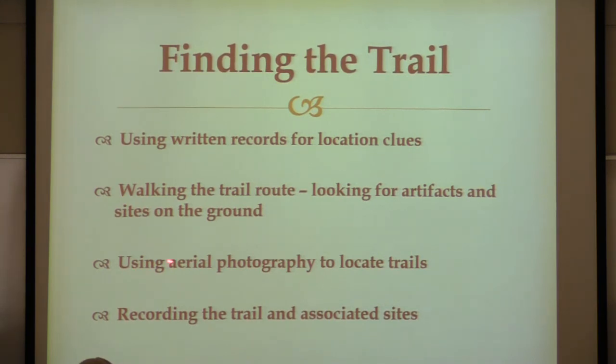We can use aerial photography to see if we can locate it. And like I did with the helicopter, we could probably use Google Earth with a lot of it and make some pretty good guesses. Once we find what we think is the trail on the ground, which I think we've got some points of it, then we can record it. And you're going to have associated sites because these guys are camping. So you're going to have campsites, right? Where they're camping. Their journal's going to help us find those. We might find a campsite with some historic artifacts that might show us.